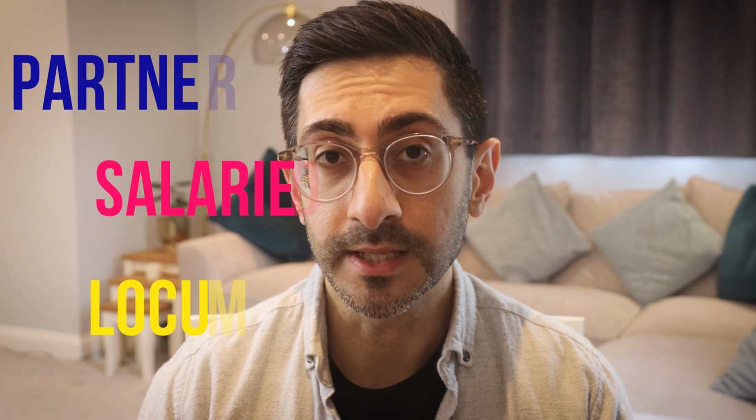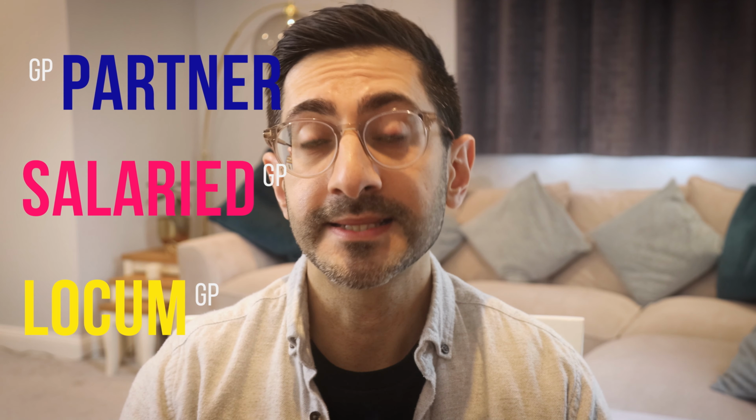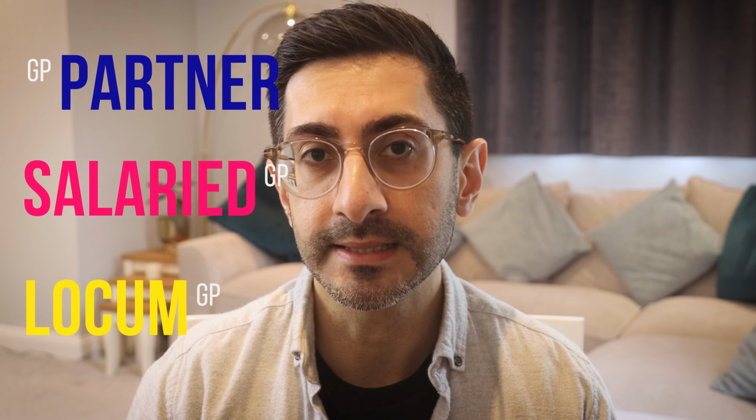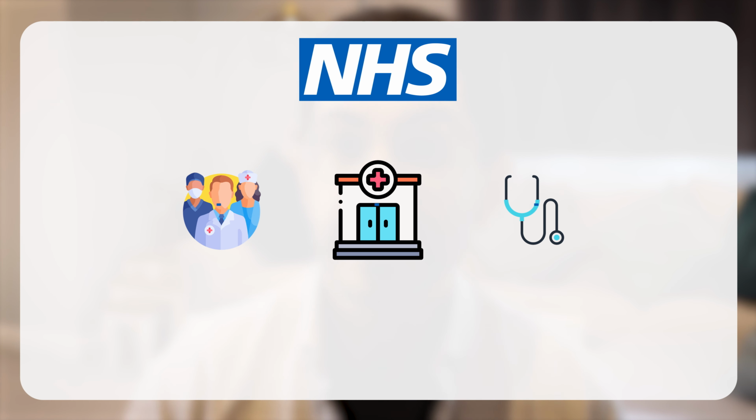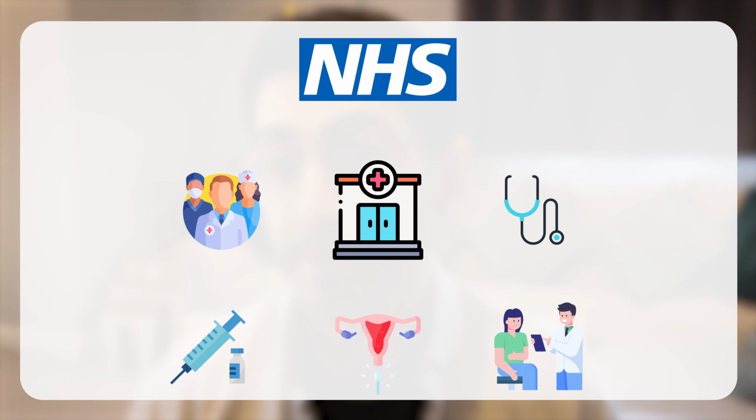There are broadly three ways of working as a GP. You can either be a GP partner, or a salaried GP, or a locum GP. Practices are set up as their own individual companies that have an agreement with the NHS to see patients in their local area and provide some essential services, things like smear tests and childhood immunisations, for example. On average, each GP practice has about 10,000 patients registered.